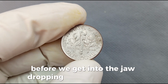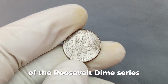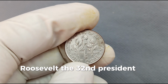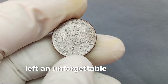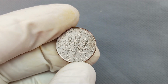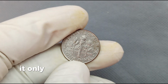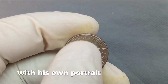Before we get into the jaw-dropping value of the 2011 P Roosevelt dime, let's take a quick dive into the history of the Roosevelt dime series. This iconic coin was first introduced in 1946 to honor President Franklin D. Roosevelt, the 32nd President of the United States. His leadership during the Great Depression and World War II left an unforgettable mark on American history. But did you know that Roosevelt had a personal connection to dimes? Roosevelt was deeply involved in the fight against polio, and the March of Dimes campaign played a crucial role in raising funds for polio research. It only made sense that after his passing in 1945, the U.S. Mint decided to honor him with his own portrait on the dime.